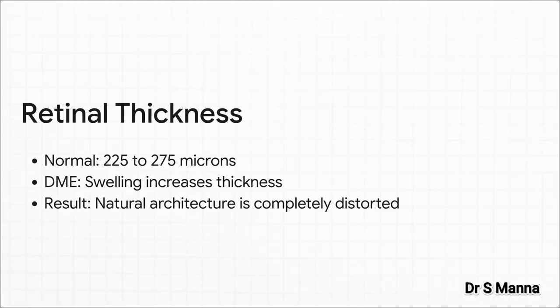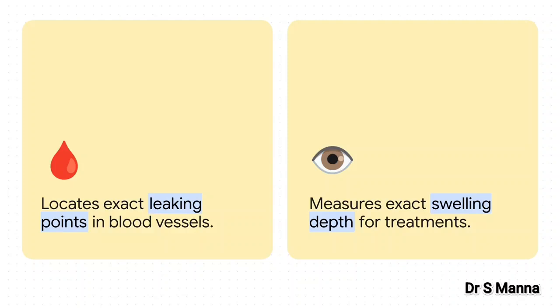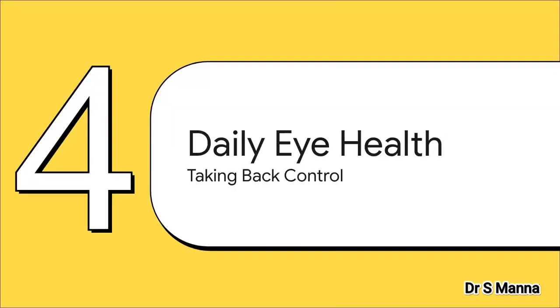That precise, natural architecture of the retina just gets completely distorted and pushed out of shape. To manage this, doctors rely on 2 vital scans. First, angiography. Think of this like a leak detector. It locates the exact weak points in the blood vessels where that fluid is escaping. The OCT scan, on the other hand, measures the actual depth of the puddle. It tells your doctor precisely how thick the swelling is, and honestly, most importantly, it monitors how well your treatments are working over time.